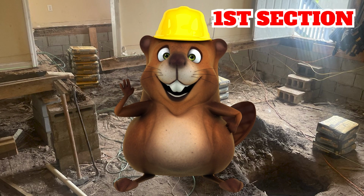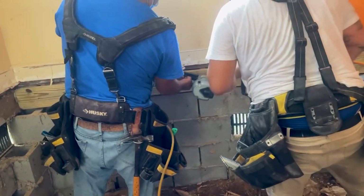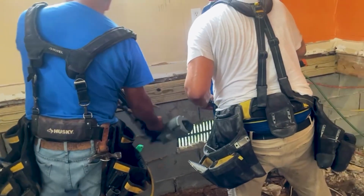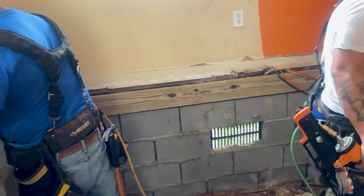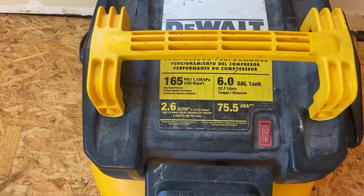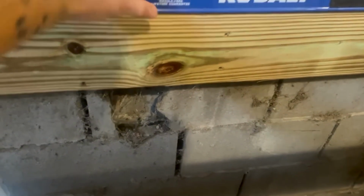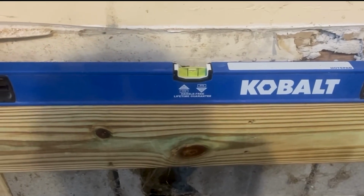Next step is starting framing the first section. According to the level we planned, we started shooting brand new 2 by 8 boards along the perimeter to the existing ones. We used a heavy-duty Hitachi framing nail gun and a good quality air compressor from DeWalt. Double check with a regular level to make sure you're laying everything accurately.